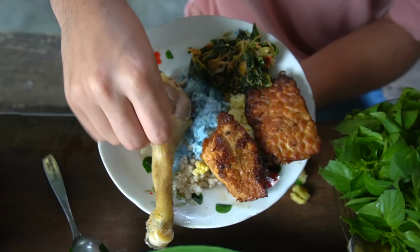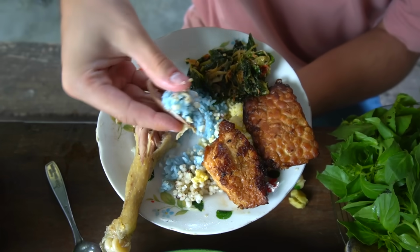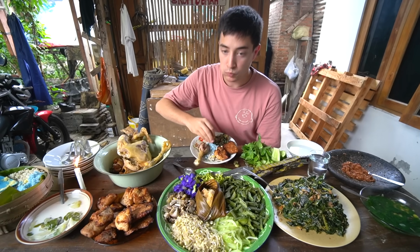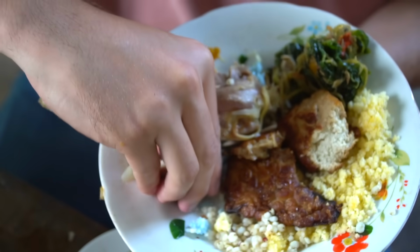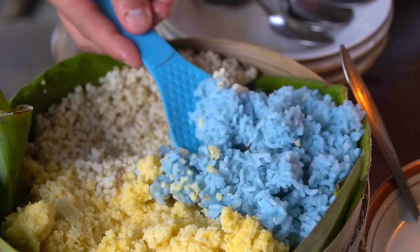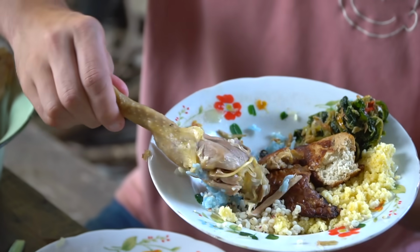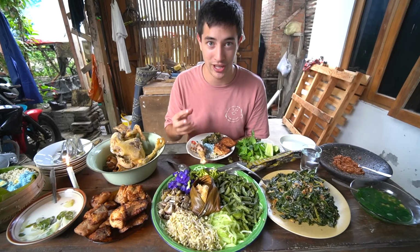So I'm gonna rip some of this chicken off and try it with a little bit of that brilliant blue rice. The blue pea flour doesn't really give a whole lot of flavor to the rice, but it really makes it look brilliant blue. And with that chicken, nice and juicy, it's got this really aromatic kind of ginger flavor to that chicken as well.